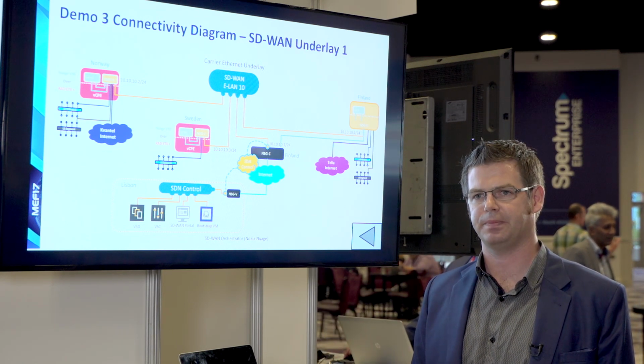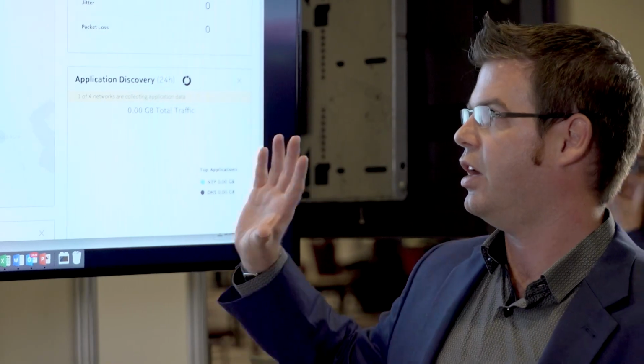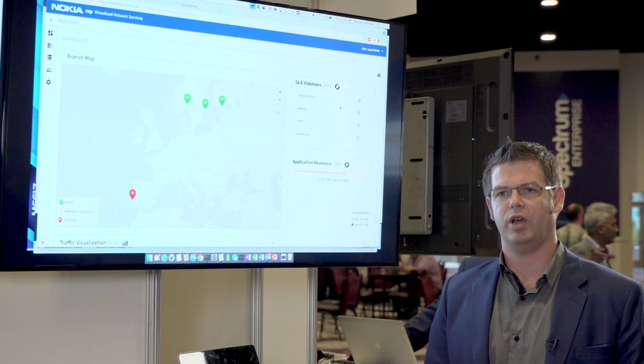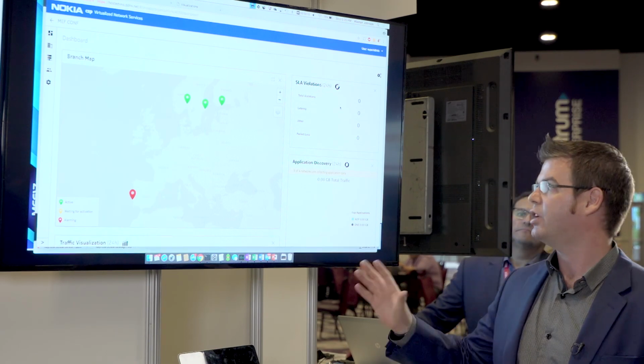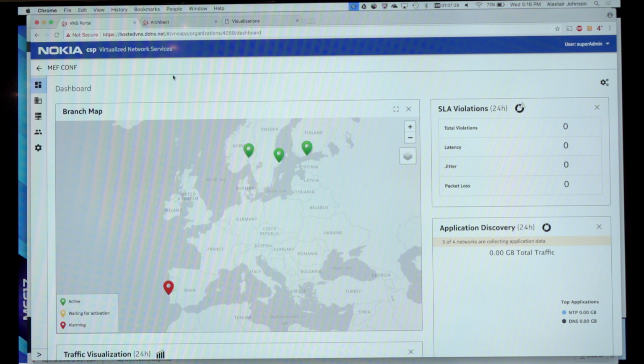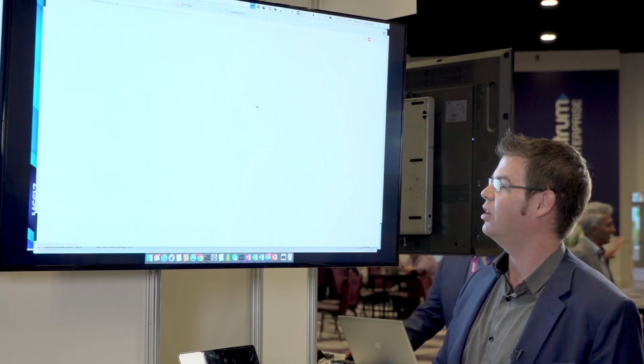Looking here, this is the customer dashboard. This is what the customer experiences as their SD-WAN overlay service. Here we can see that we have the 3 sites across Norway, Sweden, and Finland that are up and online. And we can see that right now we don't have too much traffic because this network has been running without traffic load on it.